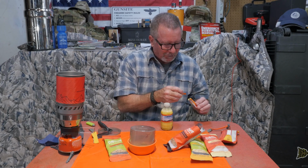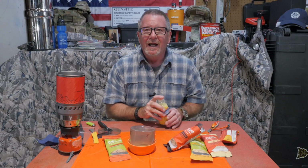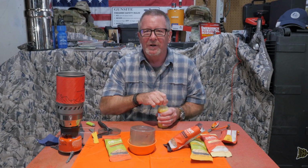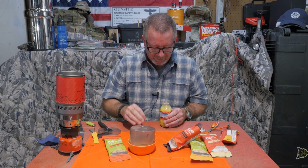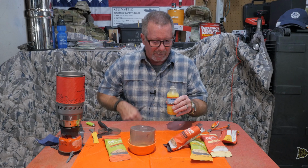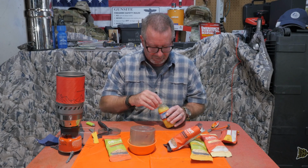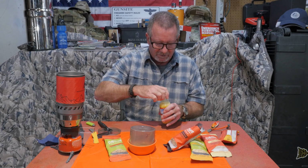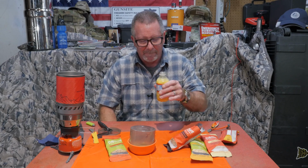Tang was an orange drink that came out as a product supposedly of the space program that the astronauts were drinking, you know, on the way to the moon and stuff. It was a powdered orange drink that's supposed to have all these vitamins and minerals in it. I don't think it was anywhere close to as healthy as this. But let's see what it tastes like. Okay, here we go.